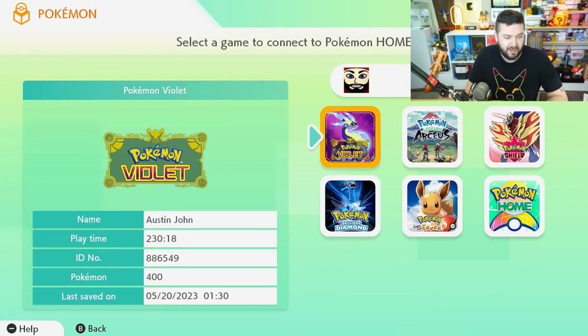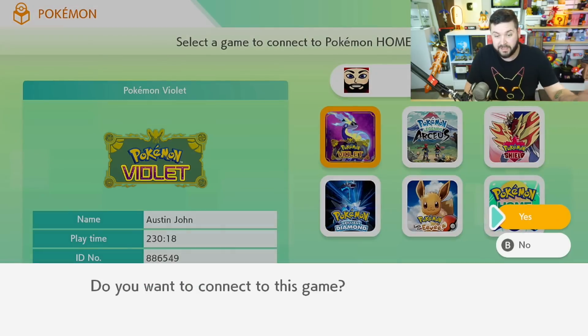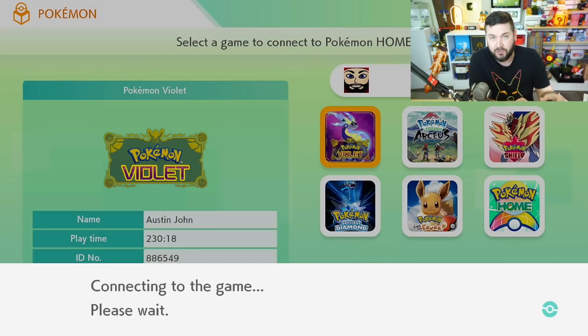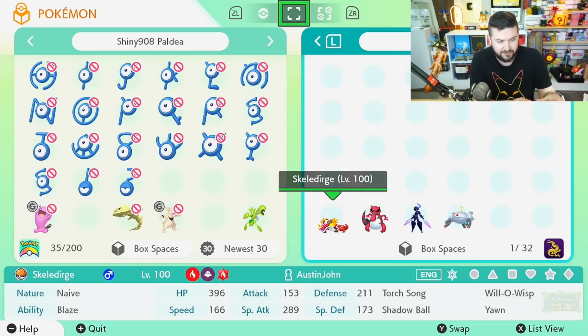That's beautiful. Pokemon is only 400. I hope that they fix the whole multi-Pokedex with the DLC thing, like Pokemon Shield just says Pokemon 400. Even though they introduced Pokemon in the DLC, that number never actually changed from 400. Oh yeah, look at that. It's my Skeleturge. We can see what he looks like.